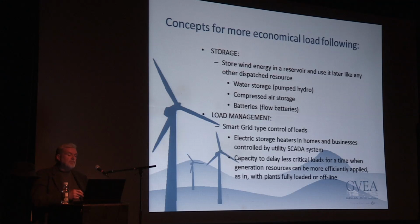Otherwise, you could manage the load using a pretty expanded SCADA system that could reach in and turn off your hot water heater and your clothes dryer and things like that, so that you weren't using the loads when you really wanted to avoid it, and you could apply the loads when you were okay with it. And the intention would be to take all the power you could from the wind farm as it went up and down, and then when you had a gas turbine on, it would be full on and at the maximum efficiency, and when you did not need it, you would turn it completely off.